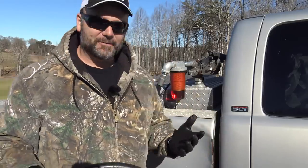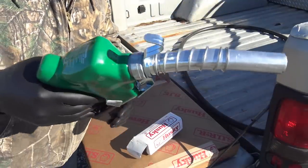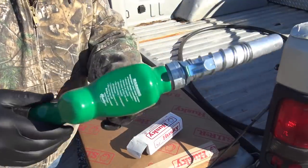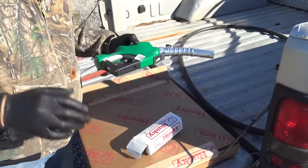So it's gonna be pretty fun. Probably a couple different tools we'll need to use. I'll take you back to the tailgate and I'll show you everything that we're using to fix it. First part is the new nozzle, and this nozzle will stop once fuel hits it. And you can see it's a much bigger and much more robust nozzle than the one that we currently have.